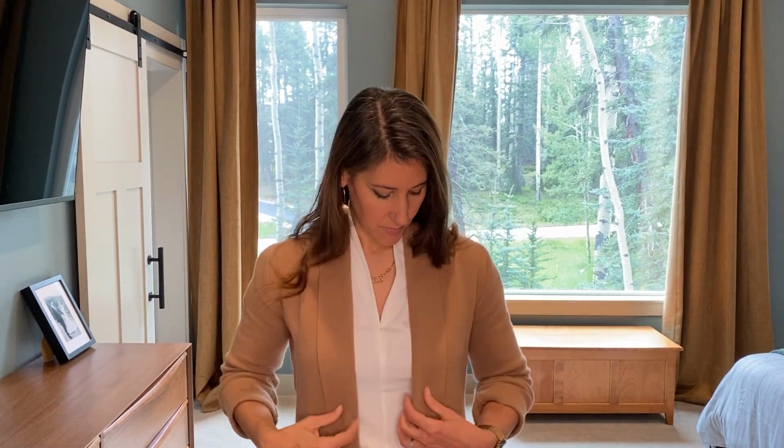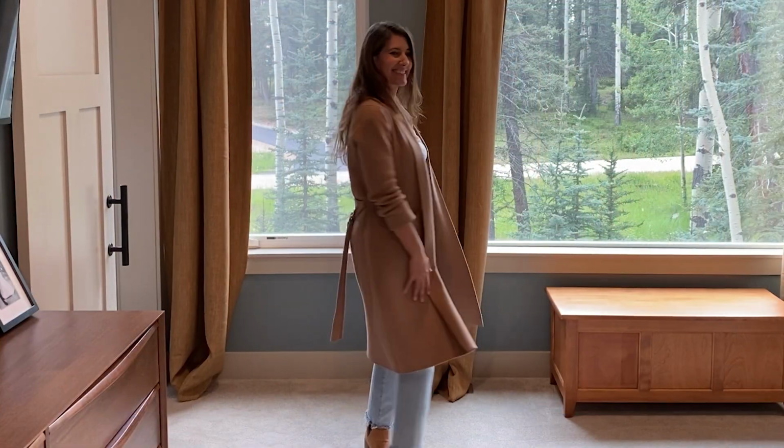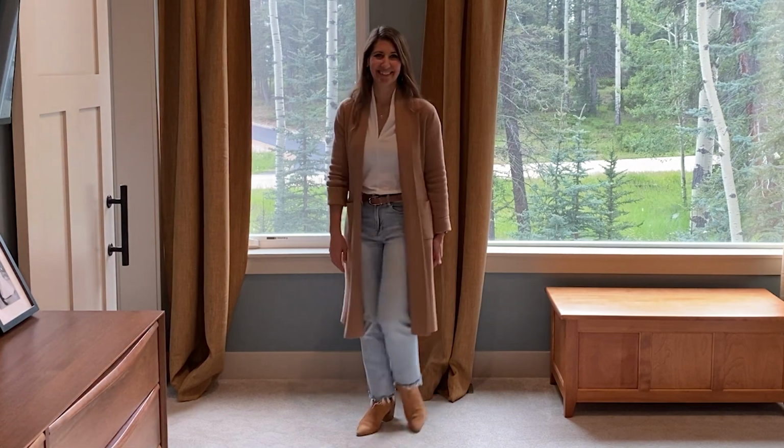And as the weather starts to get a little bit cooler, I would pair that again with my long sweater coat, or a trench coat, something just a little bit more elevated and warmer, but long. So I think what makes this work is that I've created this long sort of thin line going down the front. So that makes me look a little bit taller and leaner overall.